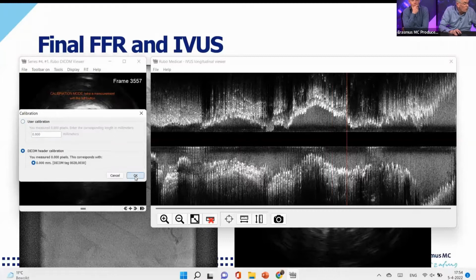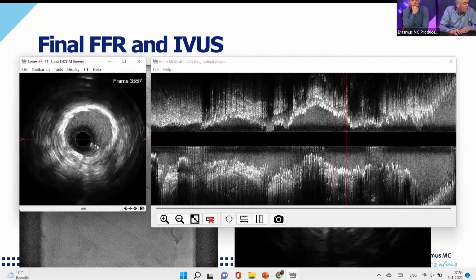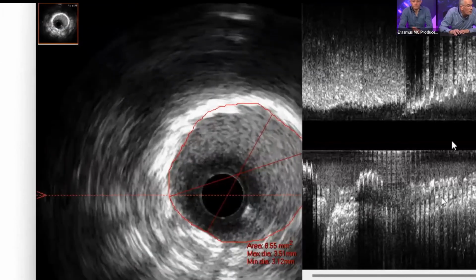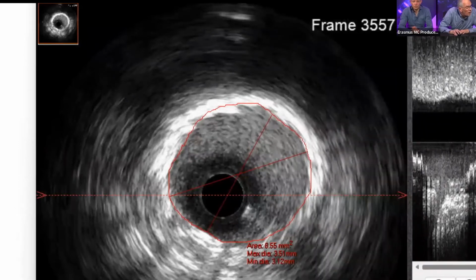I always like to calibrate every time I start a new pullback. So this is obviously something you need to do in the Ribo viewer, which you don't have to do in the imaging software. Imaging software, you don't need it. Well, I will enlarge it a bit. Well, we have now 8.55. Yeah, and that's clearly better.